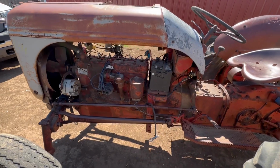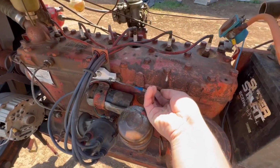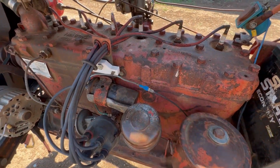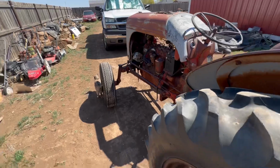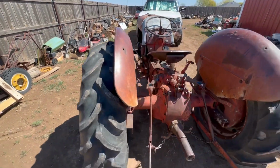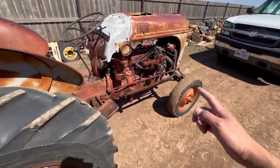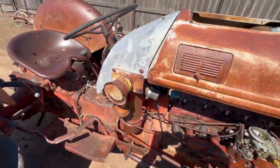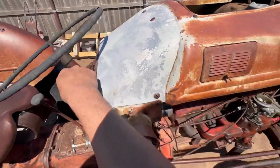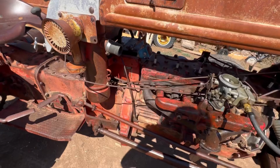We'll change the oil in it, charge up the battery, fix some of this wiring. It wasn't running out of fuel last time. It was grounding out on the block. Sorry for the wind, guys. It's Texas in the spring. It's just how it goes. And oh yeah, we'll have to rig up some kind of throttle for it, because right now it's hooked up to the governor assembly, and that's not going to do me any good.